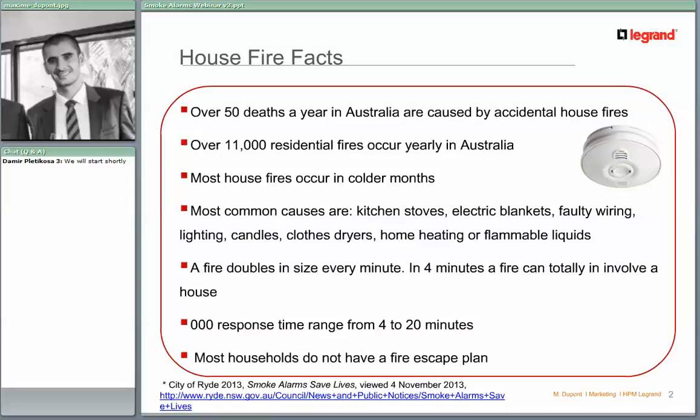Another fact is that the response time for fire brigades is between 4 and 20 minutes. And as I mentioned before, in just 4 minutes your house could already be on fire. So you need the right device that can alert you as soon as possible to evacuate the house and take proper action. The last point, which for me is quite important but also a worry, and it's our job as manufacturers or contractors to educate people, is that most households in Australia don't have any fire escape plan in case of a house fire. So that was just to give you a few facts about house fires in Australia.